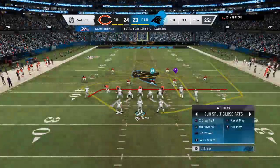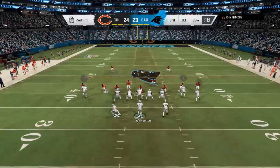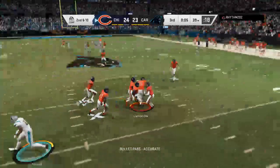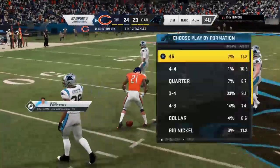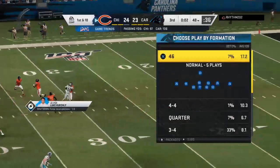So line of scrimmage still the 39 on 2nd and 10. Lucky to throw again. Newton, he's going to fire one deep over the middle. And look at this. Cam Newton intercepted a 3rd time. It's Clinton Dix with a pick. And the return stops just a little bit shy of midfield at the 48-yard line.